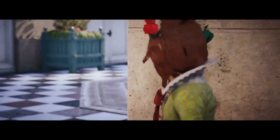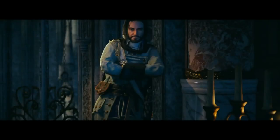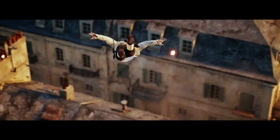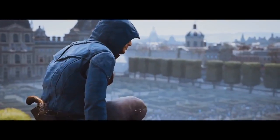Now, if you didn't know, the individual details on NPCs has also got a major push, and in fact this game is going to have the biggest crowd in any Assassin's Creed game. And I do believe it was something crazy like 5,000 people showing up on screen at the same time, so yeah, that is just absolutely insane. And according to Jeffrey, it will also have the most unique characters.